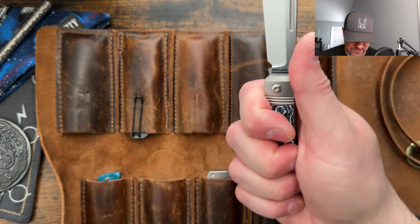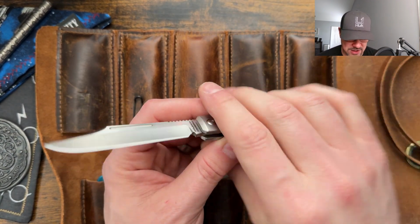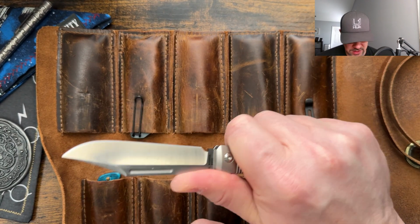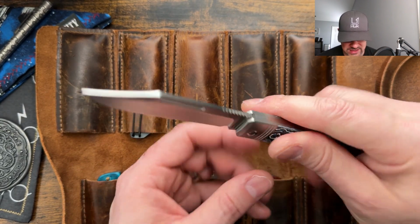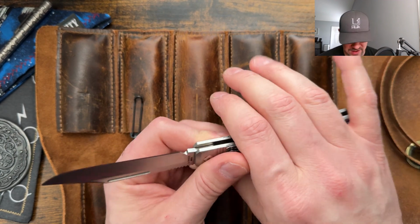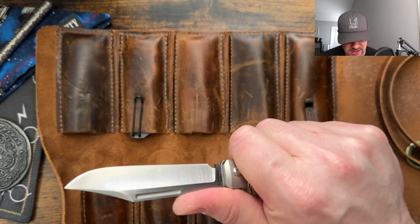S90V, and it is a full-size knife. This has been my main modern traditional carry here for the last month. I've really enjoyed it a ton. I got it a little bit early to check it out and do a review for it before it dropped for you guys to be able to check out. It comes in the fat carbon frost, which is my favorite. I love that one. Great jimping, nice thin hollow grind clip point.